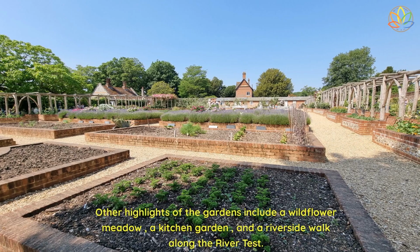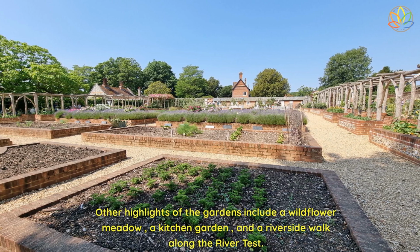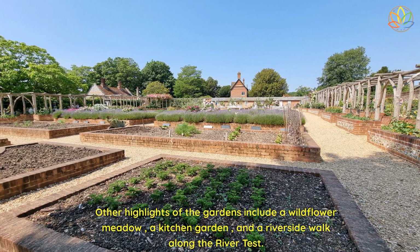Other highlights of the gardens include a wildflower meadow, a kitchen garden, and a riverside walk along the River Test.